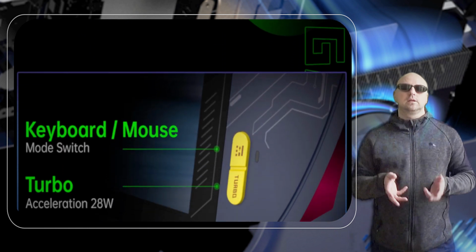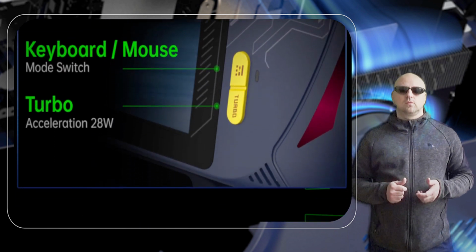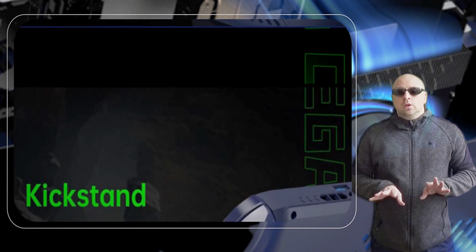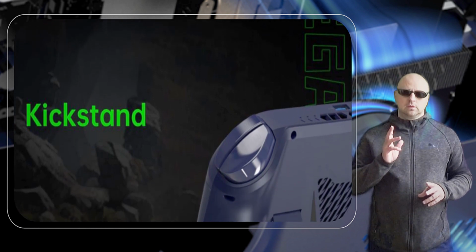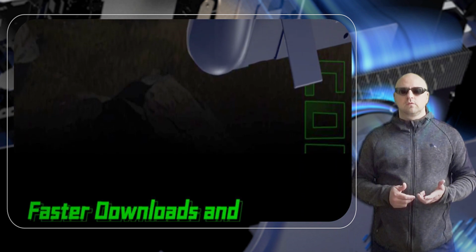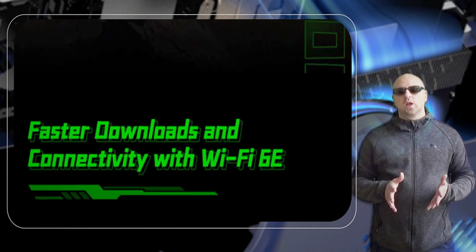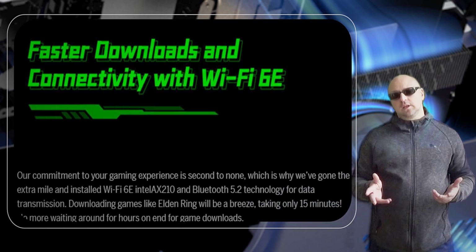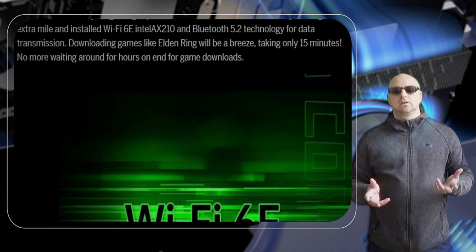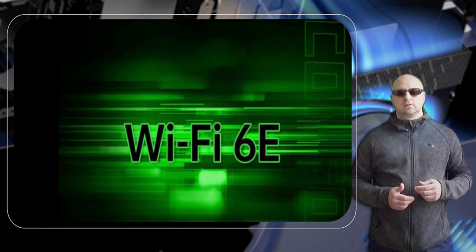Also, with all models shipping with at least 32 GB of memory and some models featuring 64 GB, the A1 Pro already comes with more RAM than most other handhelds. Ports include USB 4 ports, one USB 3.0 Type-A port, and a microSD card reader. Other features include RGB light strips on the front of the system, game controllers with linear triggers and Hall effect joysticks.